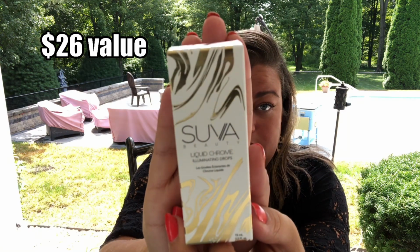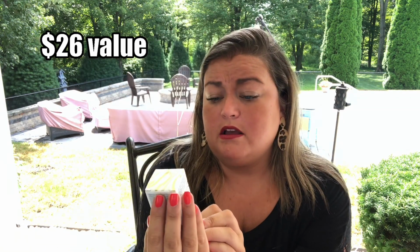Okay, so this next thing is by Suva Beauty. These are liquid chrome illuminating drops. That's interesting. Pretty box. So let's see.